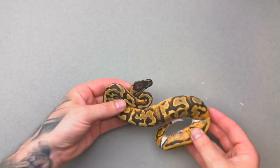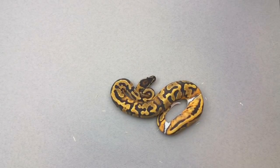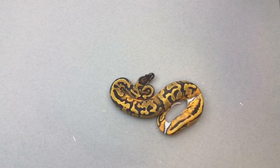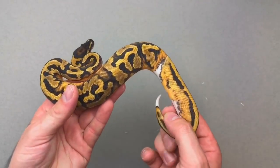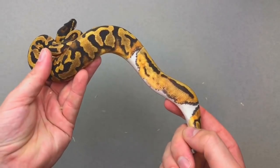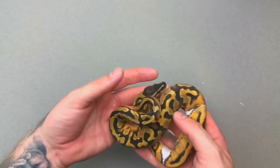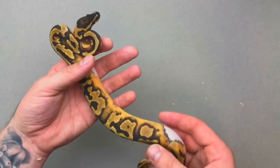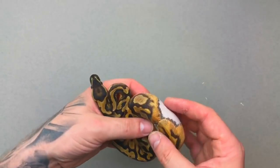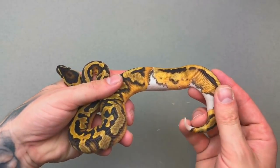So next up is my female pied, who's 66% possible het lavender albino. Now I believe she will prove out to be het lavender because she's so incredibly orange. You find that animals with the capability of being orange, so if an animal's brown for instance and it is het lav, you find that they are a bit more orange than brown.